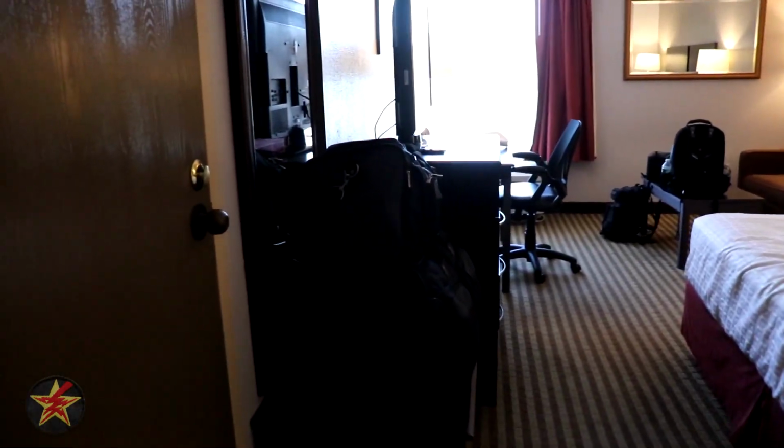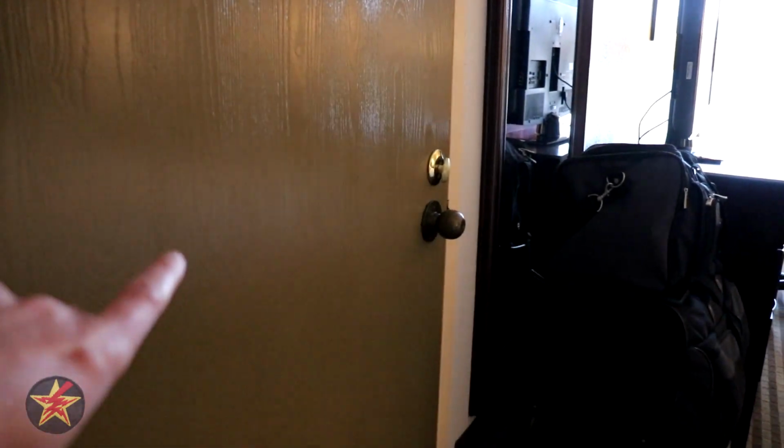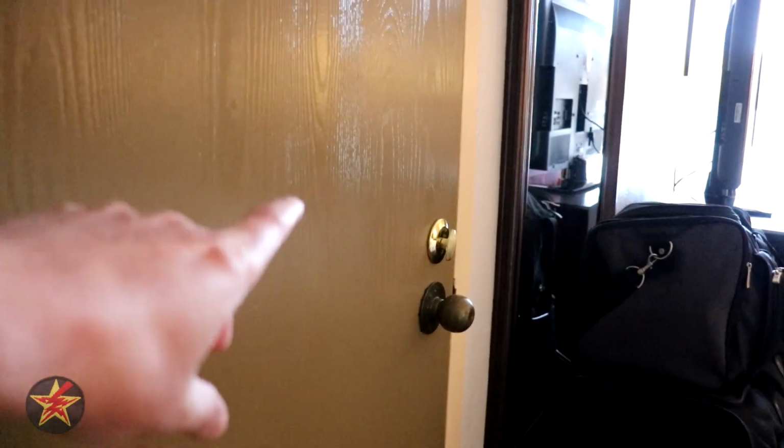Swinging over, we're going to talk about this right here. This is an adjoining door to the other room. I do not like hotels that have this. It should be locked when you come in, but just make sure to double check.